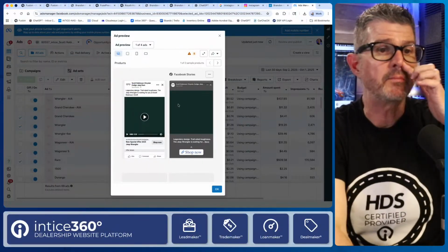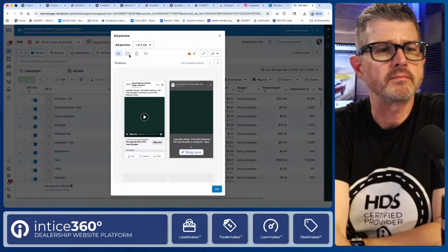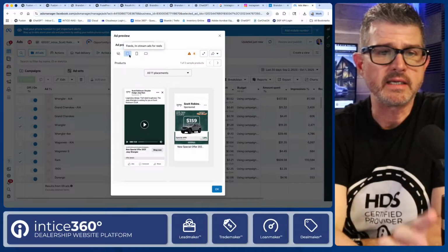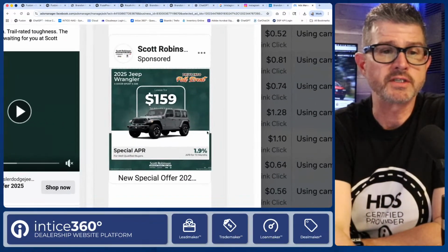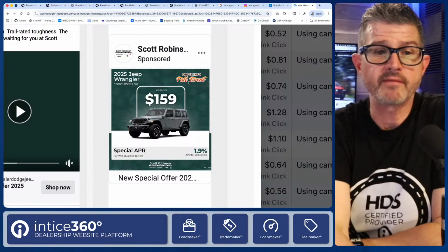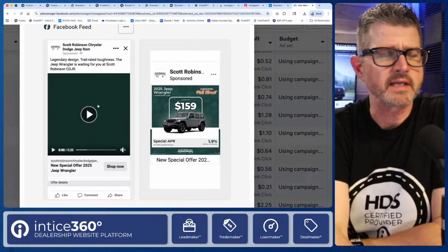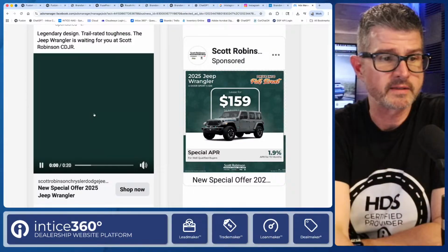So here's an example of the Facebook ads interface. And so you can actually see in here, here's an example of a Chrysler Dodge Jeep Ram dealership. And again, you can see we have a drive into fall event. Here is a video that goes along with that $159 a month. I'll go ahead and play this for you real quick.